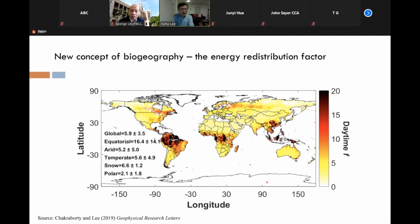And we introduced this new concept of biogeography called energy redistribution, using a dimensionless parameter to quantify the efficiency of energy redistribution. So for example, if you go to the southern United States, the energy redistribution factor is high because the landscape there is dominated by trees and by forests. Trees are very effective convectors. But if you move to the western United States, in the semi-arid landscape, there the landscape is dominated by shrubs, by grass, by desert. And so those land features are poor convectors of heat. So you see this kind of geographic distribution.